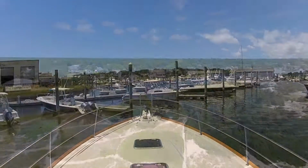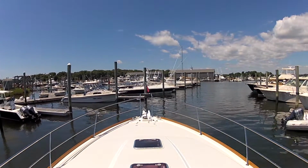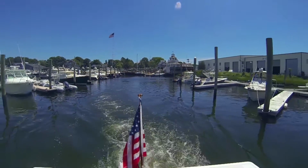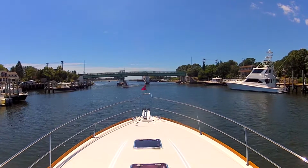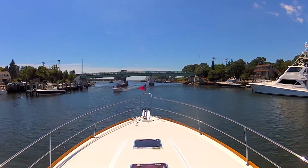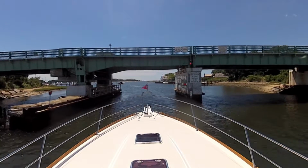So right now we are in the boatyard in the harbor. There are three marinas here, two working marinas and one just for docking your boat. And we're heading south right now. The tide is very low today, so we are not going to have to open the bridge, but it'll be exciting for you to watch us go under the bridge and make sure we make it. In fact, I'm going to open my shade just to make sure we are going to make it.